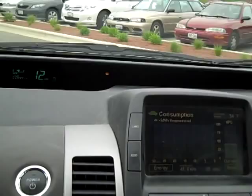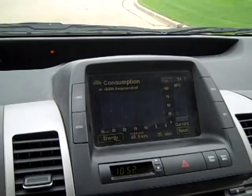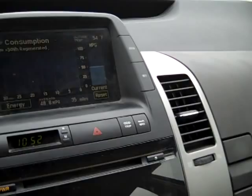I just wanted to show this car today. This is a 2005 Toyota Prius with 209,941 miles. A lot of people always ask, how many miles can I get out of the hybrid battery? Do I have to change it at 50,000 miles? Will it need a new battery?